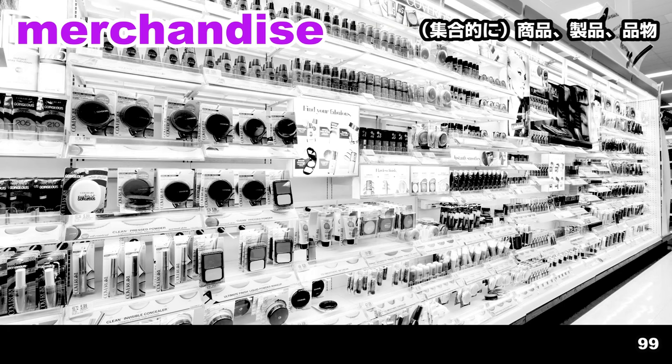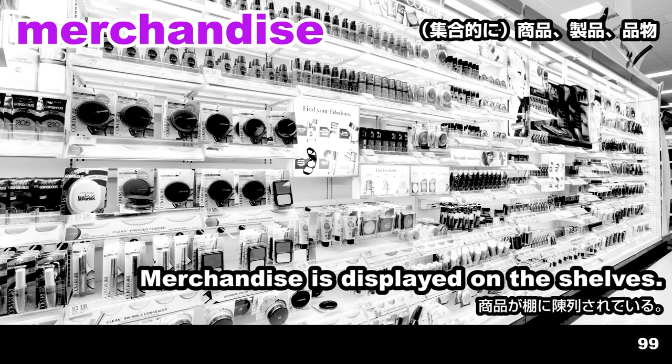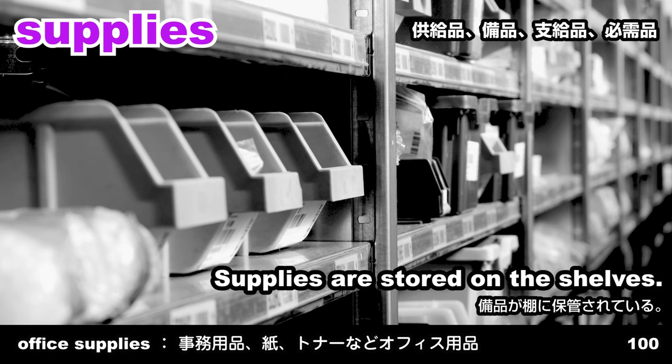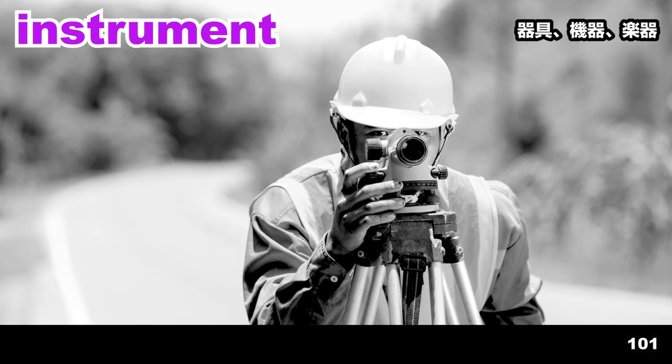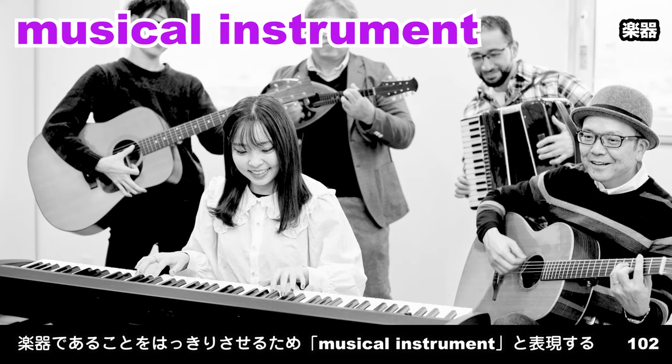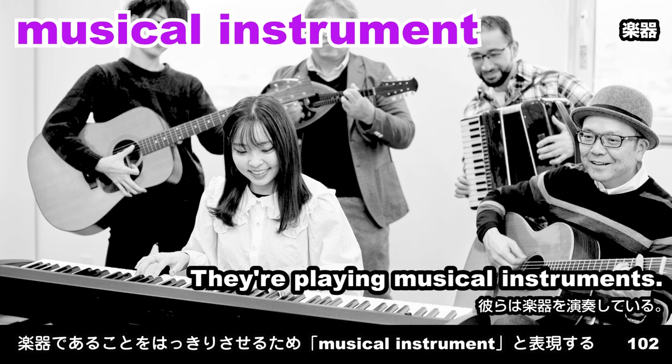Merchandise. Merchandise is displayed on the shelves. Supplies. Supplies are stored on the shelves. Instrument. The man is using an instrument. Musical instrument. They're playing musical instruments.